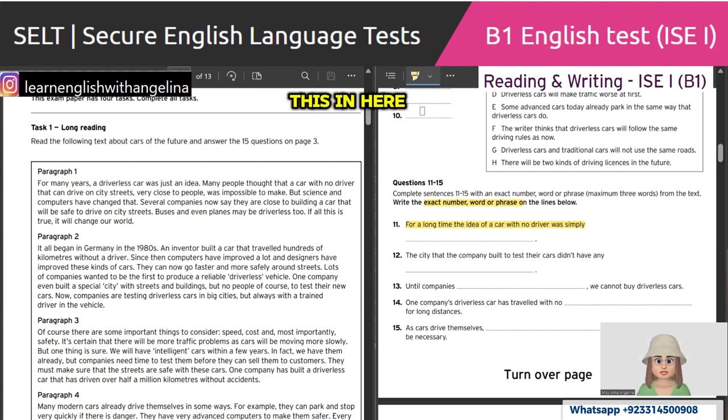Okay, guys. Can you see this in here? The first question says, for a long time, the idea of a car with no driver was simply blank. Was simply blank. Who will tell me the answer? Pino, what's the answer, beautiful? Was impossible to make.